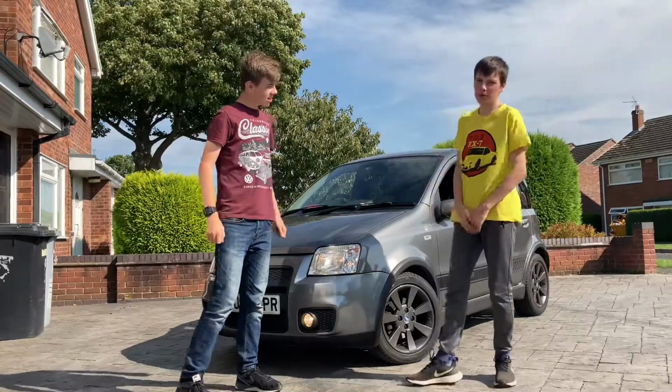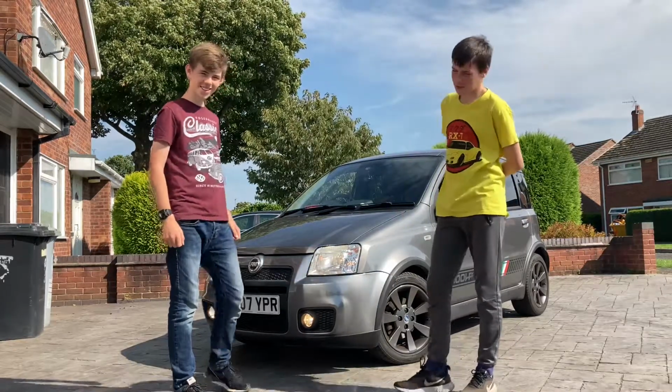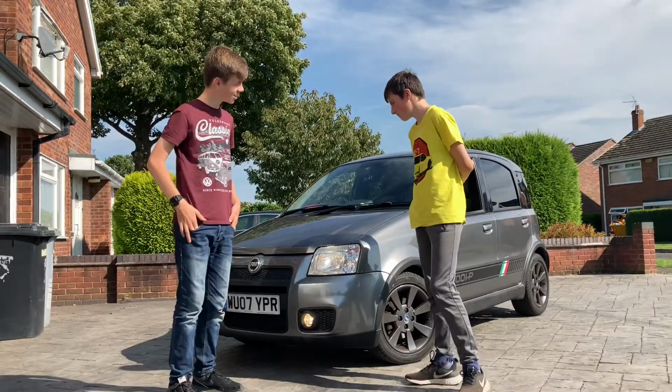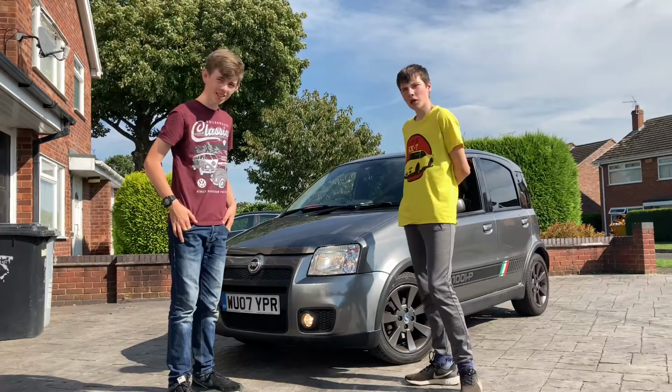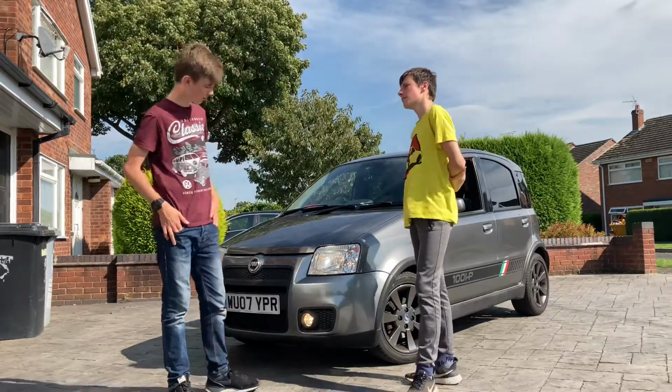So, the Fiat Panda 100 horsepower. I'm not going to ask Daniel for his verdict because I already know it's going to be 11 out of 10. My verdict, think strong, 8.5. 8.5? I'm going to give it a 10.